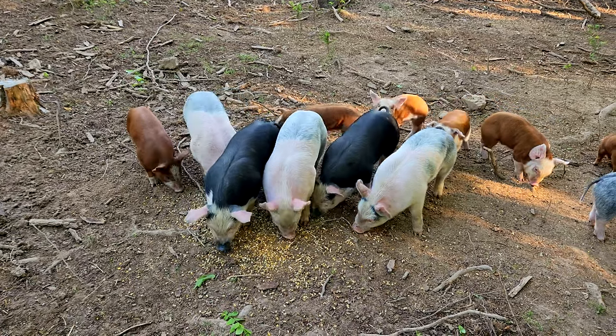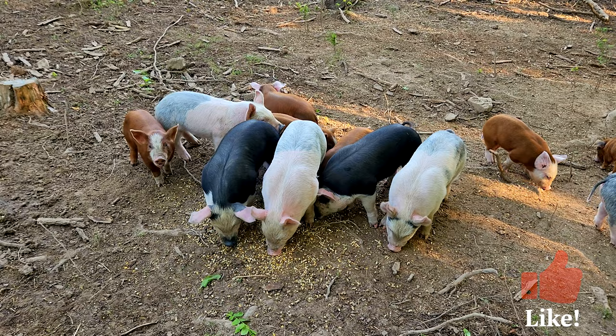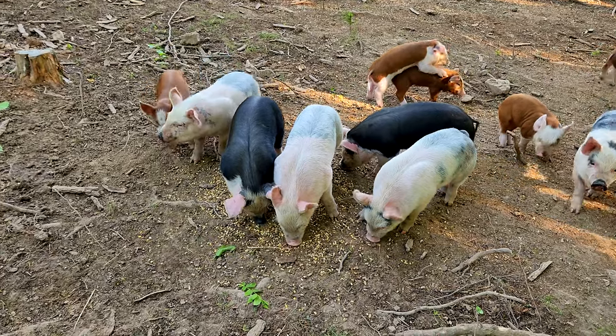They'll be 6 weeks this weekend, so by the following weekend, 7 weeks, they'll be ready to go. I mean, they're plenty big enough. They're eating food.